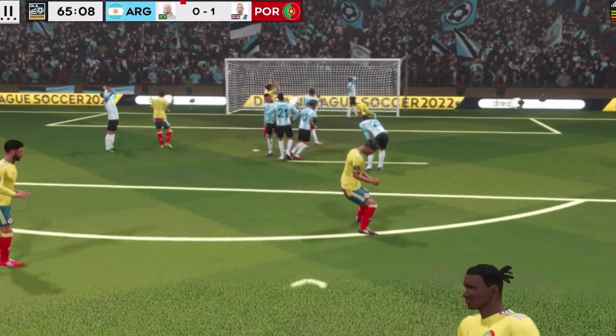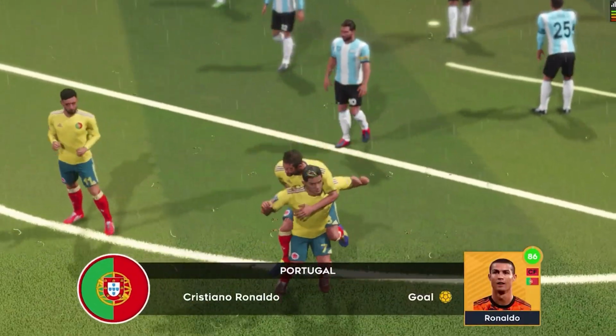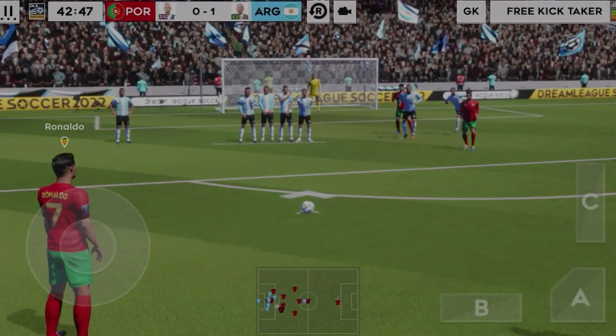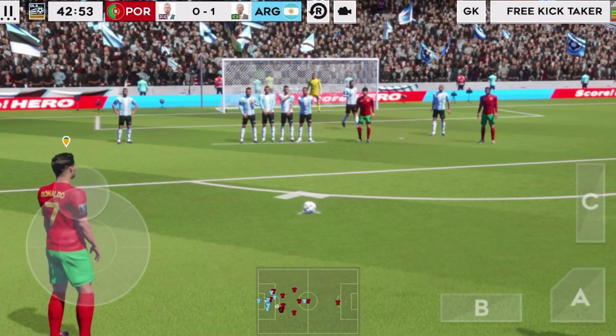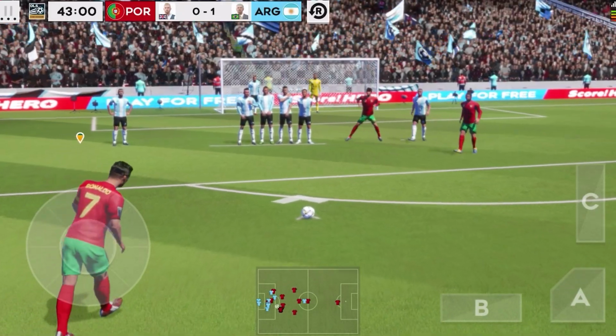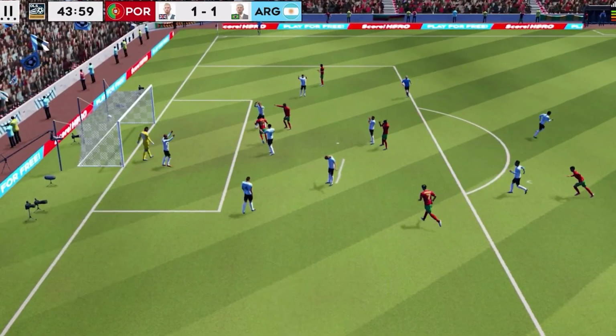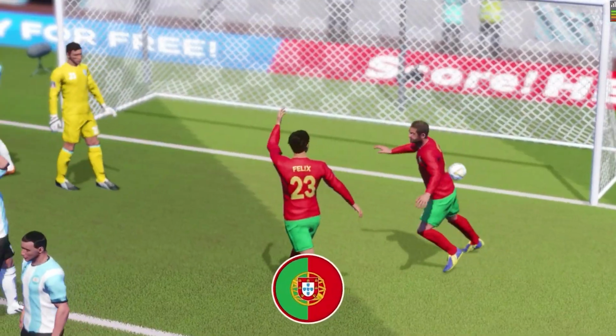It's in. The wall could only watch. Solid strike there, never in doubt. Well, the keeper was well beaten. Oh, nice finish. He's put them back into it.